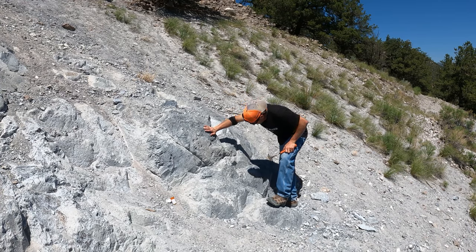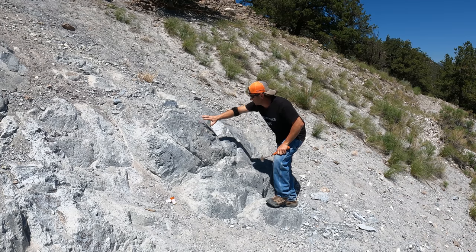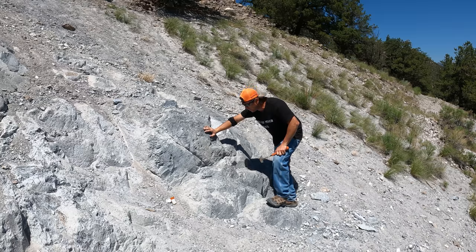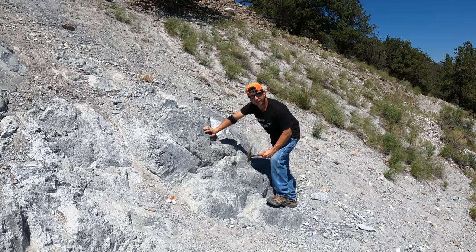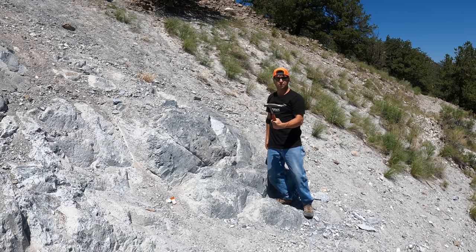So I've been hammering away at the outcropping here, and I can tell this is full of really good high quality obsidians. So I'm going to do some hammering and try to break off some pieces to add to the bucket. It's hammer time.